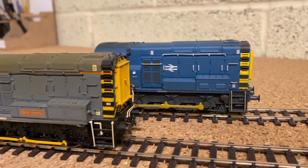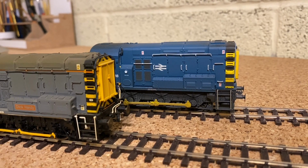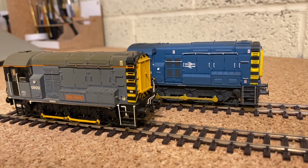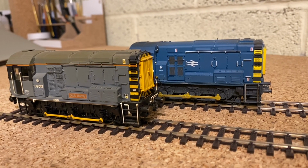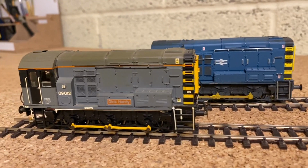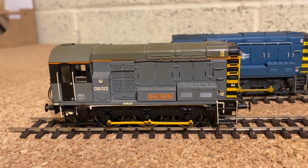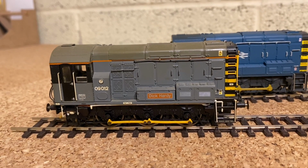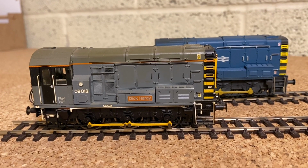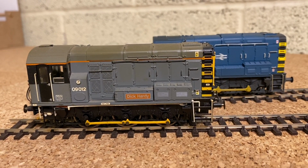The Class 08 at the back will very much be the pilot loco for the depot, so don't expect to see that out of the depot too often, but certainly the Class 09 will be in and out on various workings. Very, very pleased to have the loco in the fleet, and I look forward to getting it chipped. I am certainly going to look to get lights fitted to these two locos at some point, and probably will get sound fitted to one of them as well.